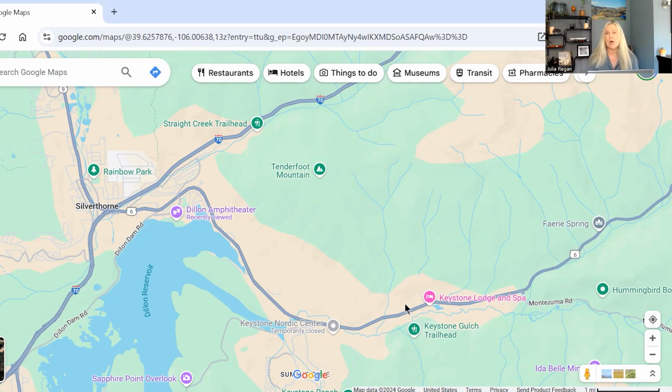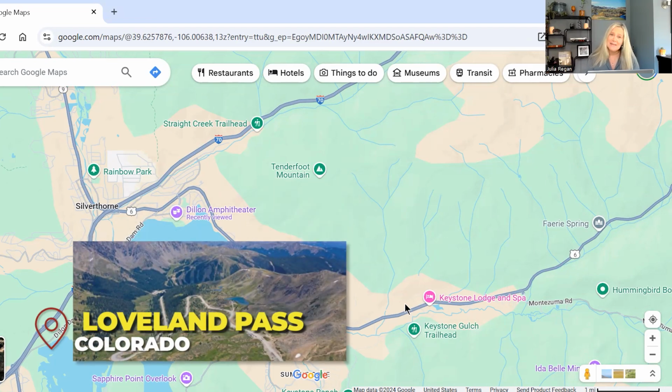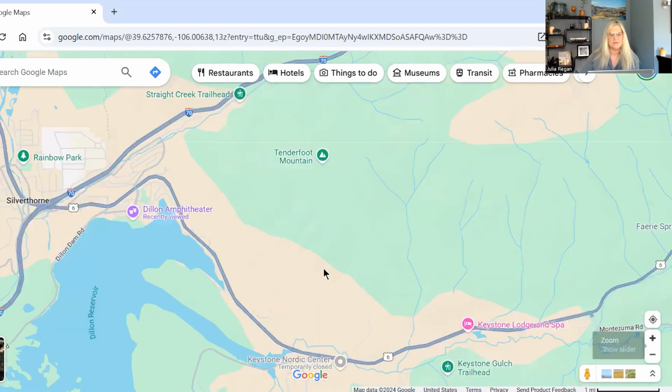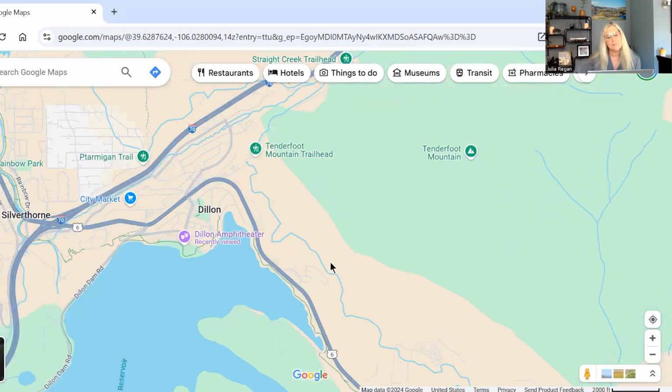Highway 6, you could come down Loveland Pass, past Keystone. That's a way to get into Dillon as well if I-70 has some issues. Or if you're up Keystone Way and you want to come down to the town of Dillon to go to dinner or go to the Amphitheater.